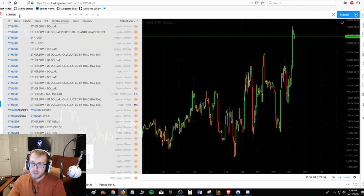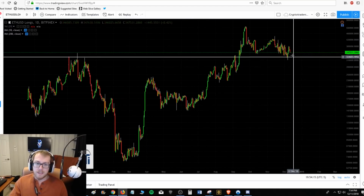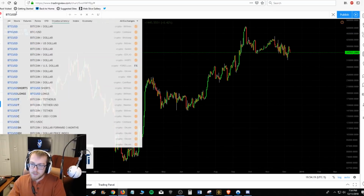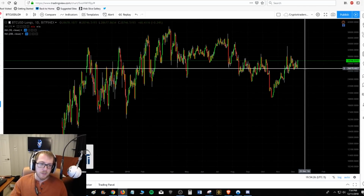Usually when that happens, the opposite happens. So you could also look up longs, ETH/USD longs, and I see the longs aren't at an all-time high. They're kind of not doing much, really. So there's not a lot of people betting long right now. Even with Bitcoin, let's see what it's doing. Longs are pretty normal, pretty flat all year long. They've been ranging around this level.